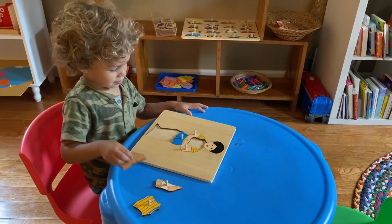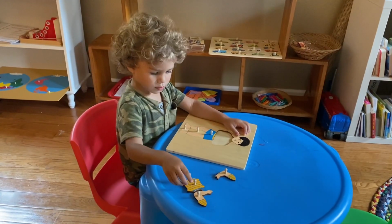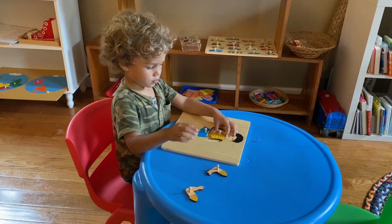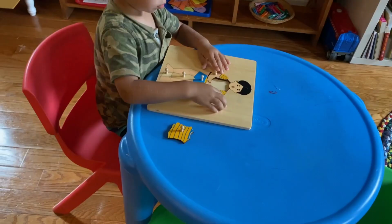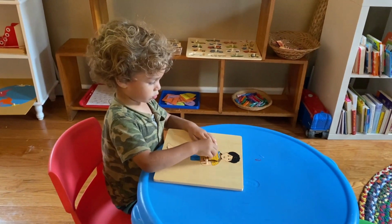If you want to see more about my preschool shelf and how I rotate activities, how I do shelf work, and that's what I call it, I've been doing it for many years with my kids, and I have a lot of videos about shelf work. I'll link it below, and I could also make a video of our preschool curriculum that we're using this year and how we are doing preschool.